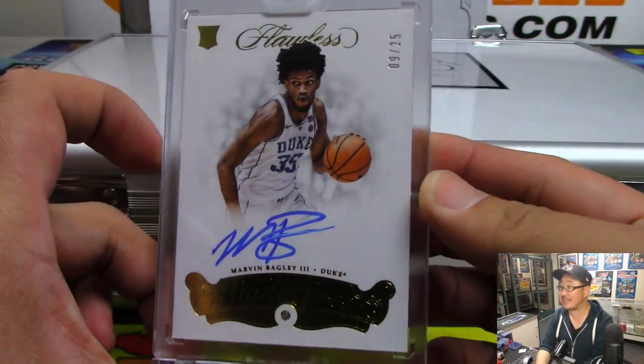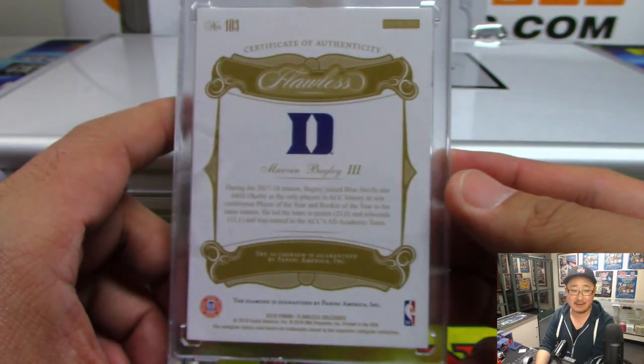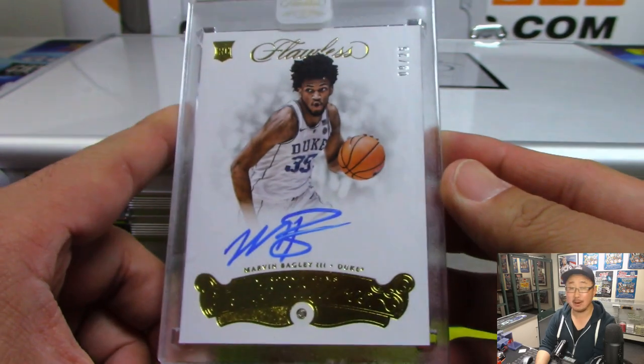On the left side, we have Marvin Bagley III, diamond. Shine bright like a diamond. 9 out of 25. Marvin Bagley III. Yep. Eric Bailey.